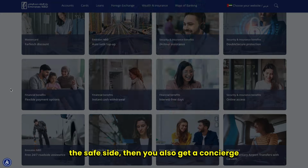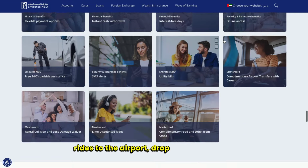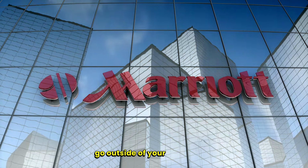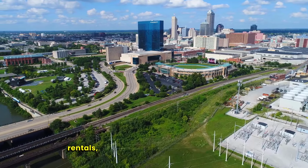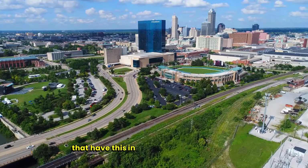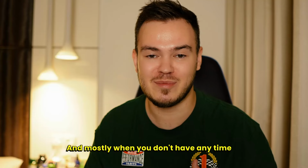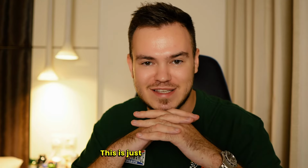Then you also get a concierge desk, you get chauffeur rides, you can get Careem rides to the airport, drop-offs, pickups for free. You can always benefit from the travel insurance with this credit card whenever you go outside of your home base, and then you also get loads of discounts on car rentals, on Uber rides, free valet parking at all the spots that have this in the Middle East, and even outside. I always use this service. This is super cool, and mostly when you don't have any time or you don't have any place to park your car, this is just such a lifesaver.